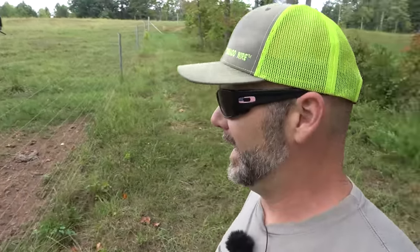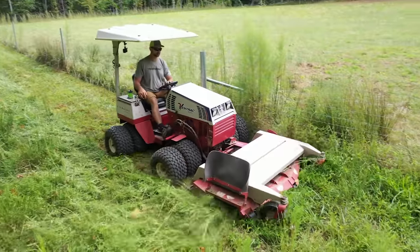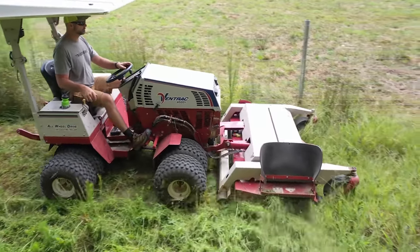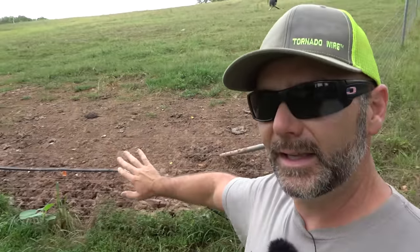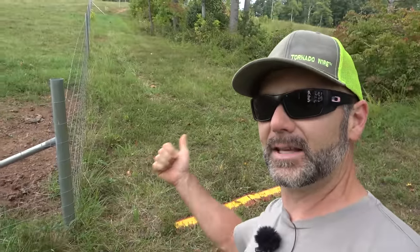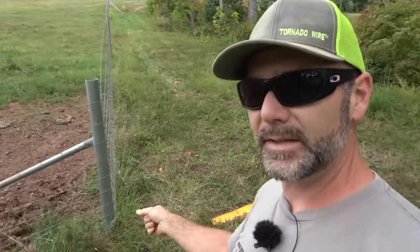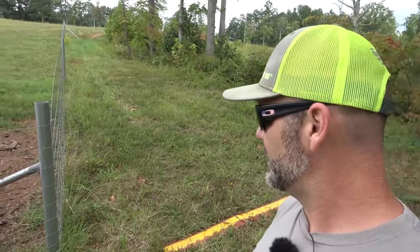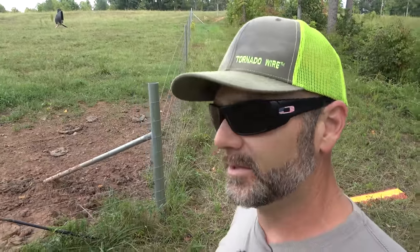What we'll be doing today is I'm just going to cruise along here and we'll take the drone and get you guys some shots of what goes on, the maintenance that goes into this fencing. I'll go around the first lap as close as I can get to the fence, blowing the grass outward, away from the fence line. When I come back through, I'll blow the grass toward the fence line. What that does is it piles up a little pile of grass right here and keeps the weeds down.